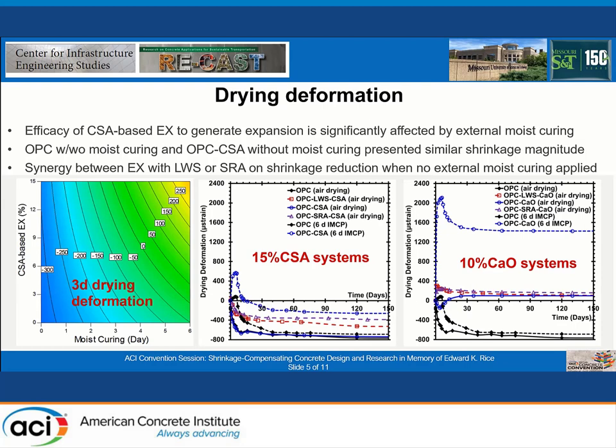And also from this contour plot on the left side, you see how the shrinkage magnitude and the expansion magnitude vary as a function of the initial moist curing. With that being said, the proper initial moist curing is very critical for the expansive materials.